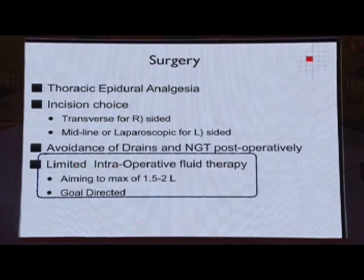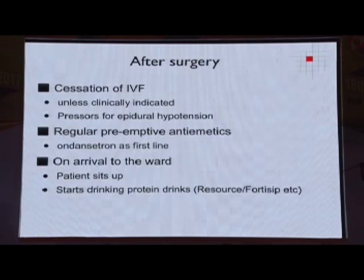It has been shown in the literature that a much higher volume given to the patients can lead to a lot of complications. But I would change it a little. Rather than limited intraoperative, I would consider it targeted intraoperative fluid therapy. Whatever we give, what is more to the patient and what is less to the patient, has to be decided with some goal, as decided intraoperatively by the patient's need. That's what we are going to discuss today.